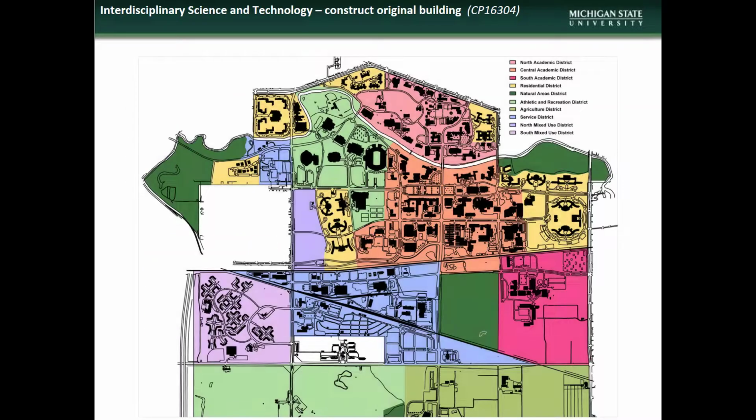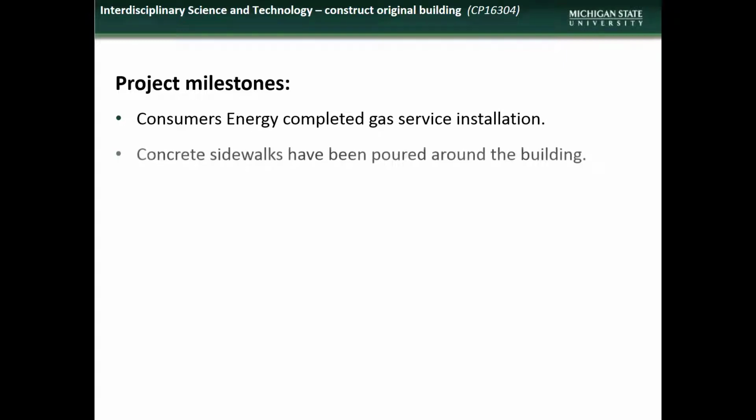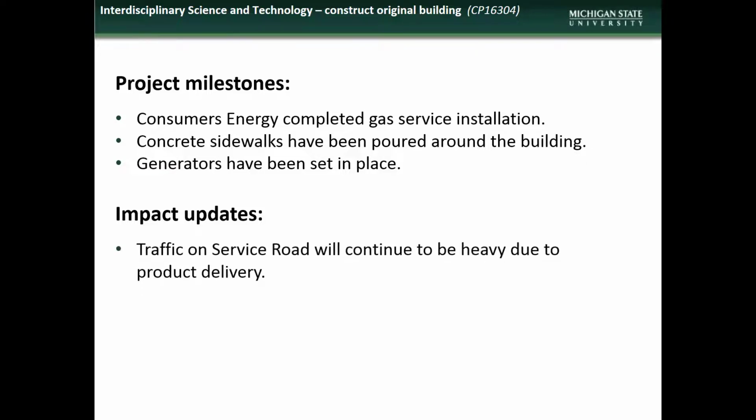Next is an update on the Interdisciplinary Science and Technology Building Construction Project. Accomplishments during the month of October included completion of gas service installation, pouring of concrete sidewalks around the building, and setting in place of the generator units. Impacts to the campus community during November will include continued heavy construction traffic on Service Road.